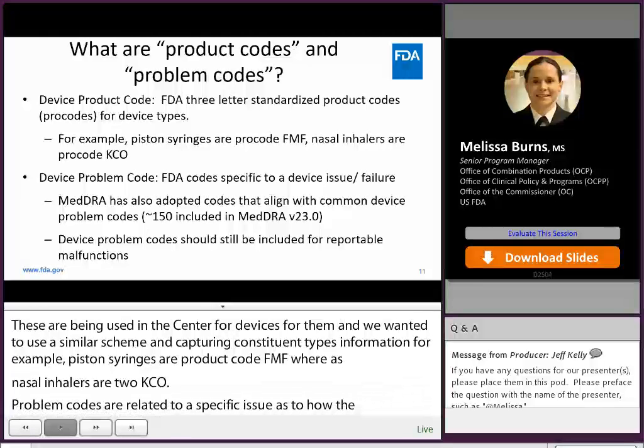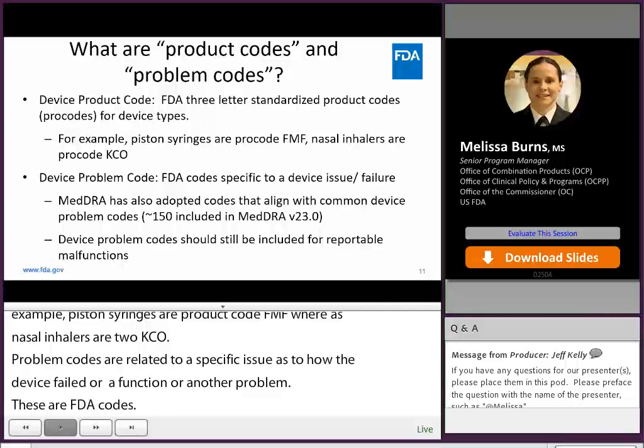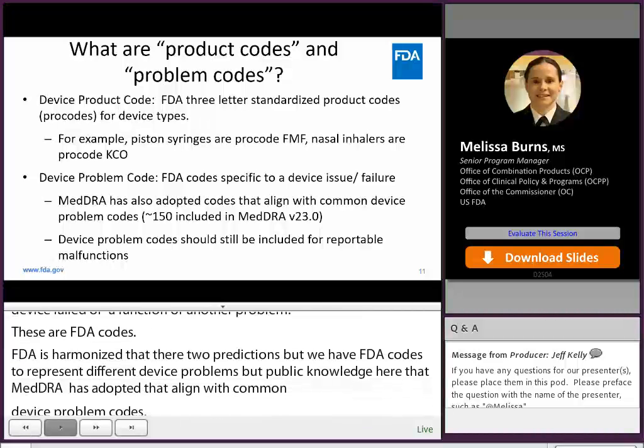I'll acknowledge here that MedDRA has also adopted codes that align with many of the common device problem codes. There's approximately 150 included in MedDRA version 23. But again, we still expect a device problem code to be included when you're submitting a reportable malfunction to FDA, although we certainly encourage robust information in the report, including MedDRA terminology and coding as appropriate.